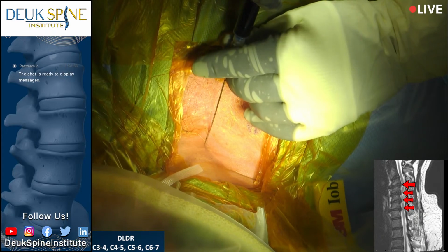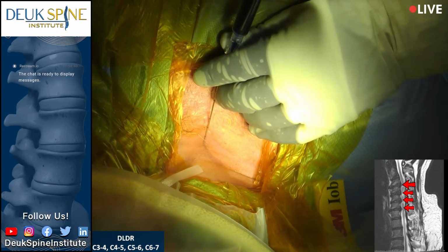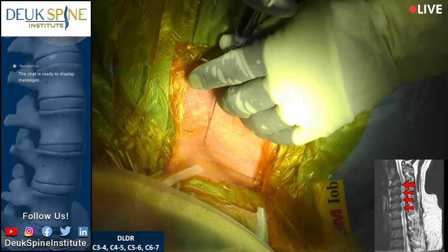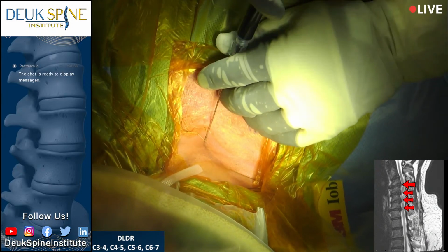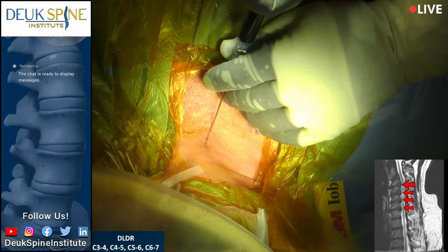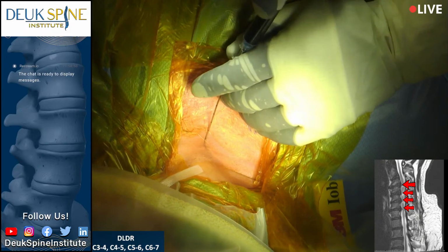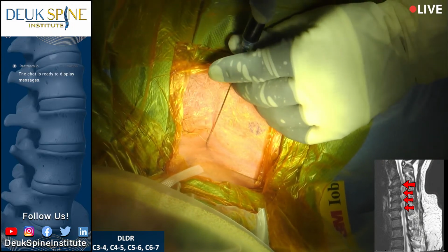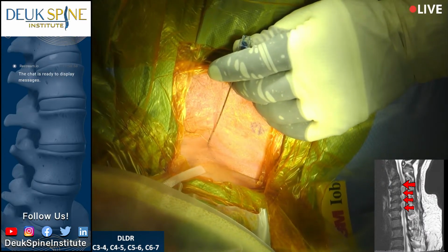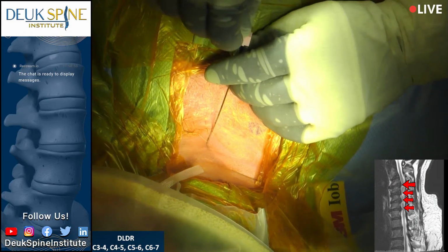Now you can see from his preoperative MRI that he's got some bad stenosis and that he has changes in his spinal cord as well. All right, let me see something here. Am I just up against the end plate? I'm not able to get my dye in.